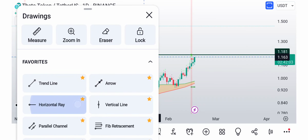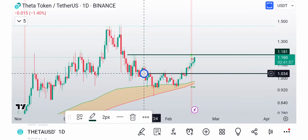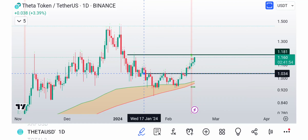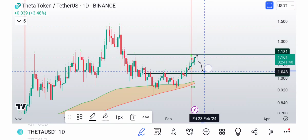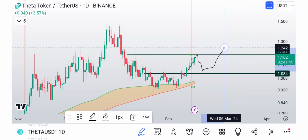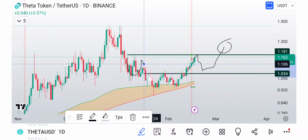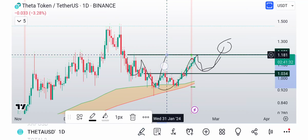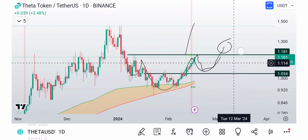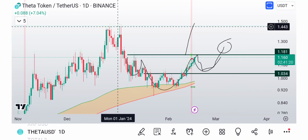So how that could look for Theta is a backtest of about the $1.03 area. So, you know, we get up here, maybe a little higher, come back down, ABC a little bit there, start to round out, and then continue higher back into the retracement area. And that would be a shoulder, a head, and a shoulder. Potentially an inverse head and shoulders. So the measured move on that would be approximately about the $1.47 area. So basically challenging these highs up here.